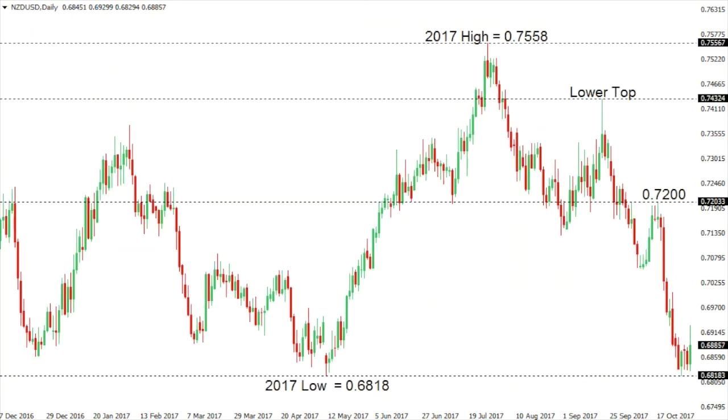Kiwi dollar. The New Zealand dollar is consolidating just off its recent 2017 low. Remember last week we just touched that 2017 low from May, matching it, and so we're consolidating off that low, and the market is looking a little bit stretched, which could warn of a bit of a short-term bounce, but overall the downside pressure here remains firmly intact.